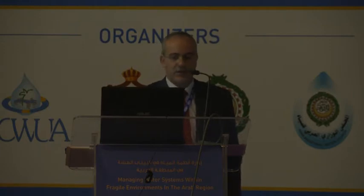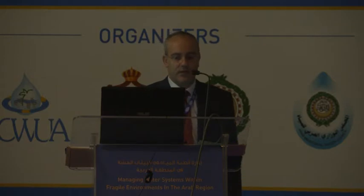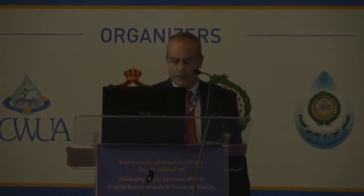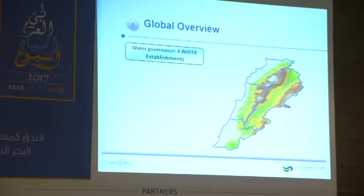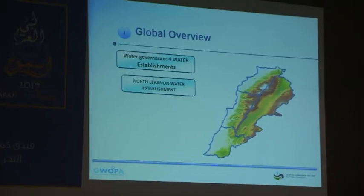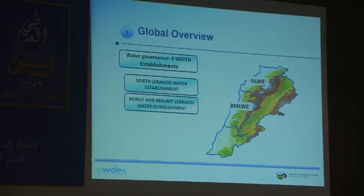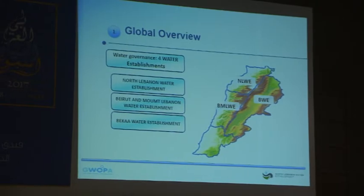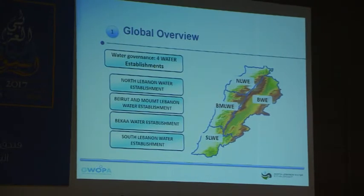As everybody knows, Lebanon is a small Arab country on the Mediterranean Sea. It has an area of 10,452 square kilometers. The population is about 4,425,000. The water sector is governed by 4 major establishments: North Lebanon Water Establishment, Beirut and Mount Lebanon Water Establishment, Beqa Water Establishment, and South Lebanon Water Establishment.